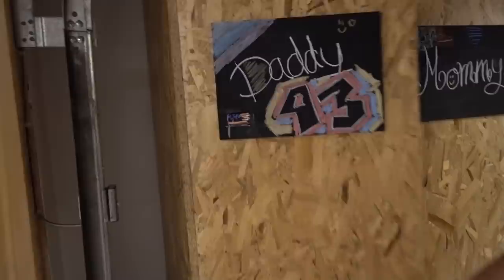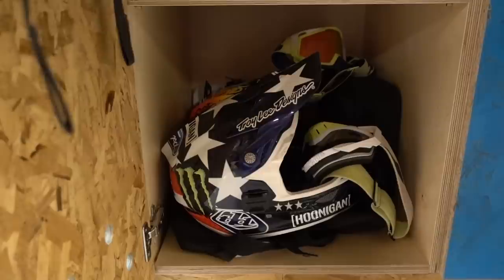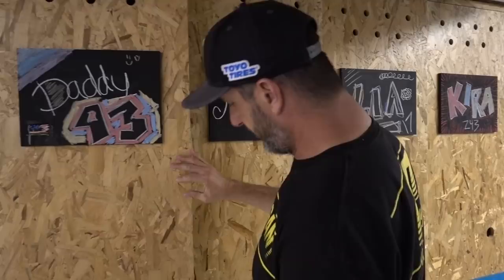Nice, the daddy locker. Helmets, gloves, glasses, DC shoes, a couple different pair I wear. These are used for downhill, use these for pedaling. Helmets is my downhill helmet and goggles. Nice GoPro backpack. They just made a very nice backpack that works well with a bladder for drinking out on a long ride. Oh, this is a GoPro. Yeah. Hell yeah. Key to my life. I dig it. I like organization.